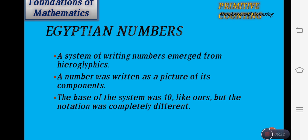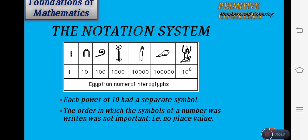The Egyptians' numbers: a system of writing numbers emerged from hieroglyphics. A number was written as a picture of its components. The base of the system was 10 like ours, but the notation was completely different. So here is the notation system of the Egyptian numeral hieroglyphics. Each power of 10 had a separate symbol. The order in which the symbols of a number were written was not important, as there is no place value.